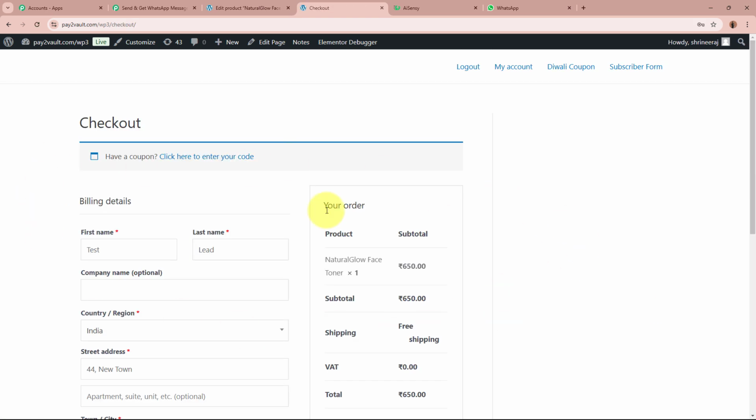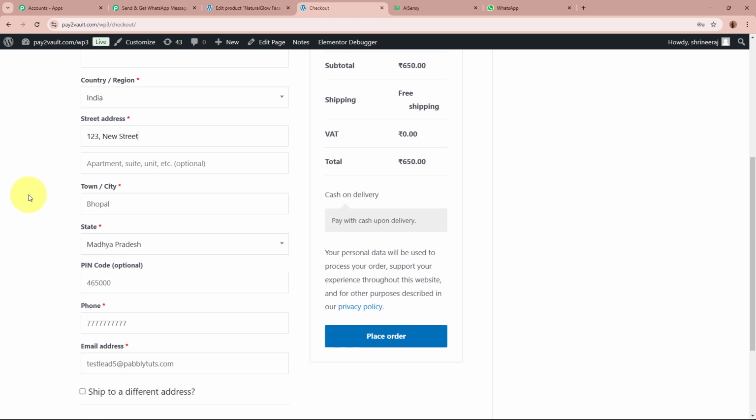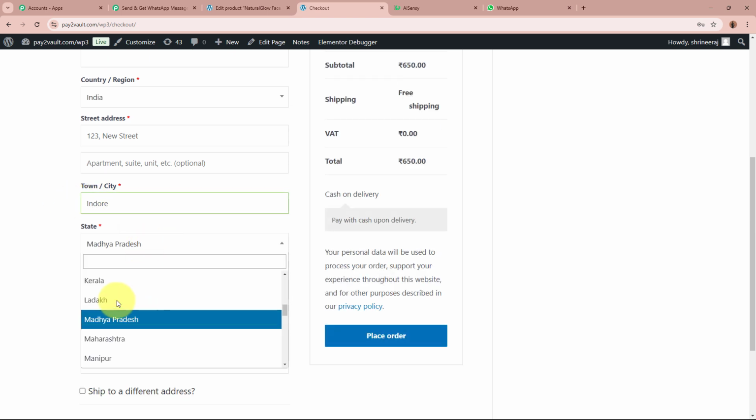Now it is asking for the billing details. Firstly, it is asking for the first name. For the first name over here, I'm going to write it as Smart. For the last name, I'm going to write it as Person 5. After that, for the country, I'm going to select India. For the address, I'm going to write 123 New Street. For the city, I'm going to write Indore. For the state, I'm going to select Madhya Pradesh.